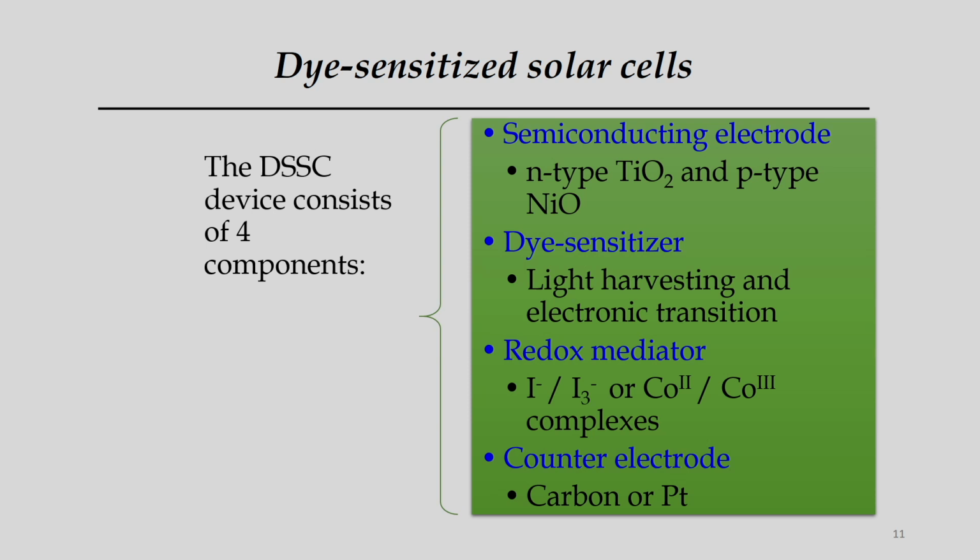In the case of dye-sensitized solar cells, it consists of 4 components. The first component is the semiconducting electrode, the second component is the dye sensitizer, the third component is the redox mediator, and the fourth component is the counter electrode. Okay. These are the 4 components we require for dye-sensitized solar cells.